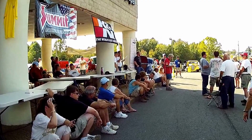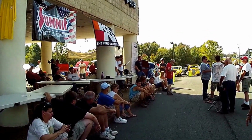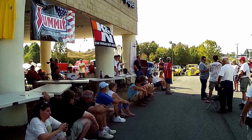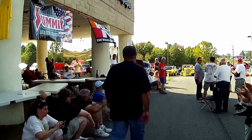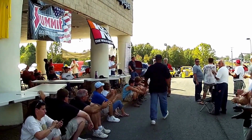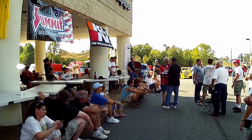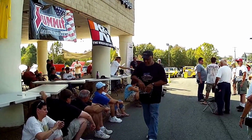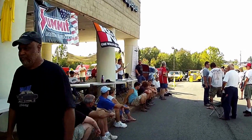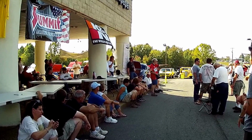Okay, AMC Willys automobile, second place, registration number 30, Marshall. Marshall brought us a 1967 AMC Rebel. And first place in the class goes out to registration number 26. It's a 1973 AMC Javelin brought to us today by Rick.